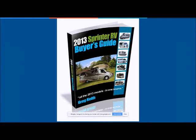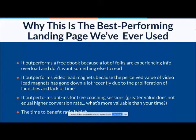Anyway, so why else is this the best performing landing page we've ever used? Well, it outperforms a free ebook because a lot of people are experiencing information overload and don't want something else to read that's long. They'd rather just have a simple list of tools, something easy and quick that will solve their problems in a snap.